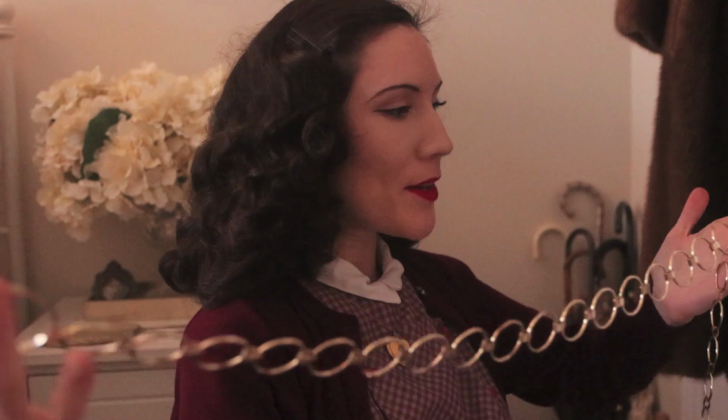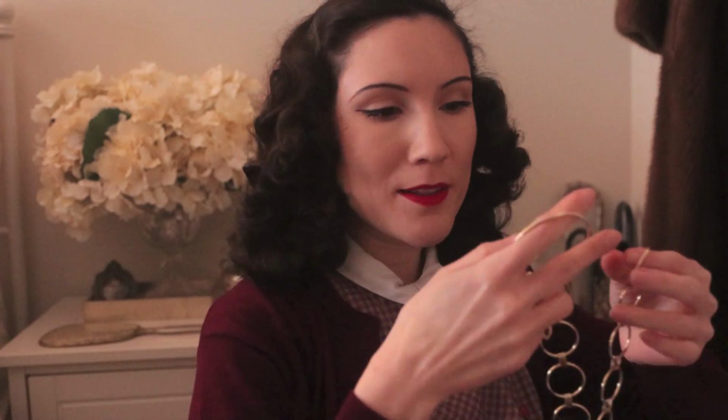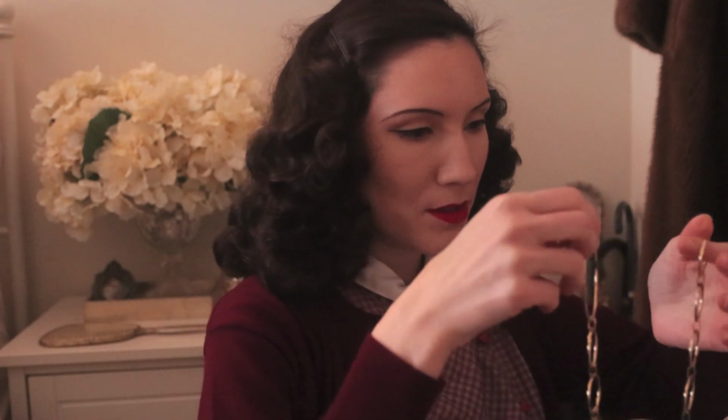So I know I'm not gonna wear this belt for the next few years, but I feel like it's really, really cool. It's a really cool belt, even though it's starting to rust a little bit. Should I keep this? Goodbye.